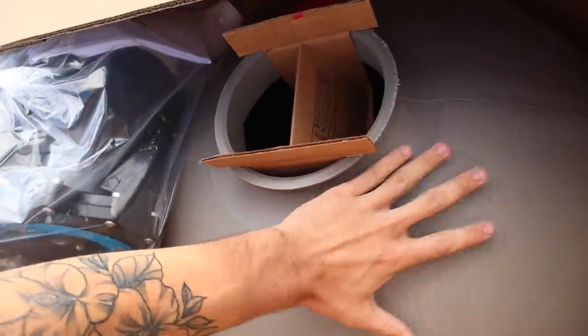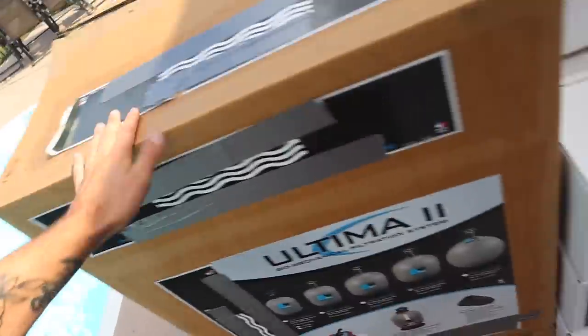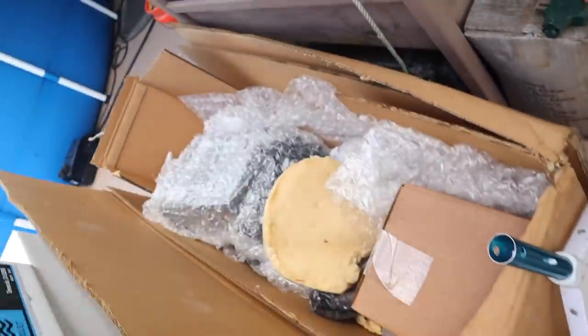But I have to show you every video because those of you who didn't watch the last two haven't seen it. That's a massive filter. Real quick, that's what it looks like. Media here and then the UV filter, which is absolutely huge.